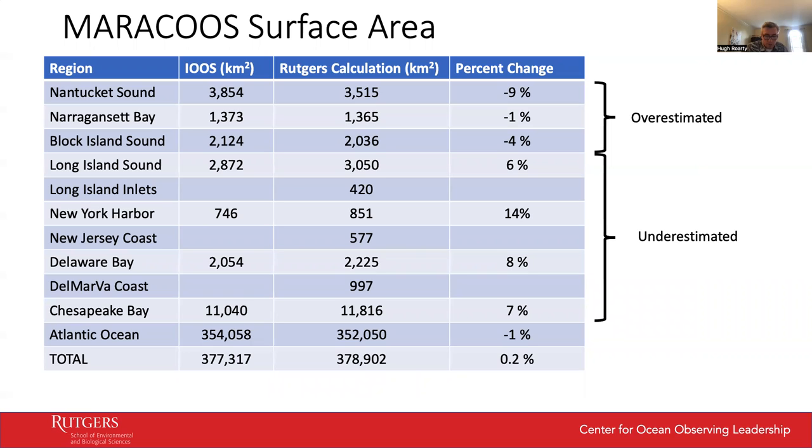In the end, there was only a 0.2% difference between the boundary provided by IOOS and the one we calculated in this process. So the boundary from IOOS was 377,000 square kilometers, and we came up with just about 379,000 square kilometers. But there were differences in the subregions, some as large as 14%. For instance, the IOOS boundary for New York Harbor had an area of 746 square kilometers, while we calculated it to be 851.